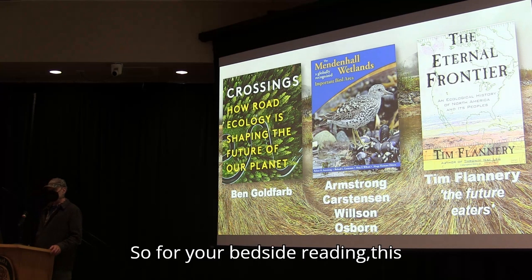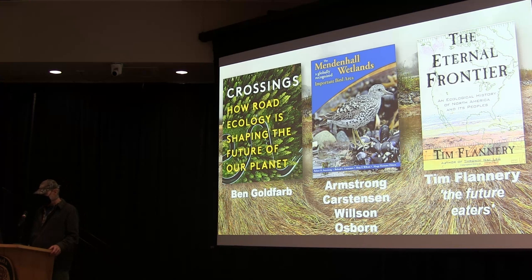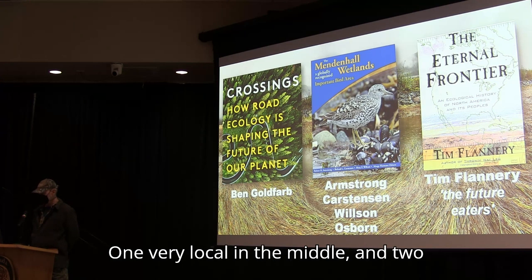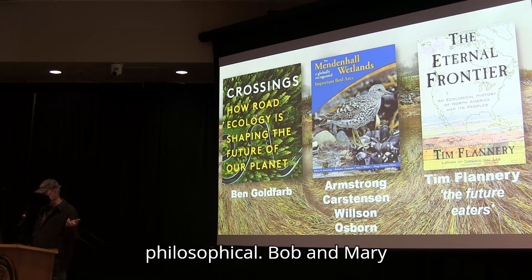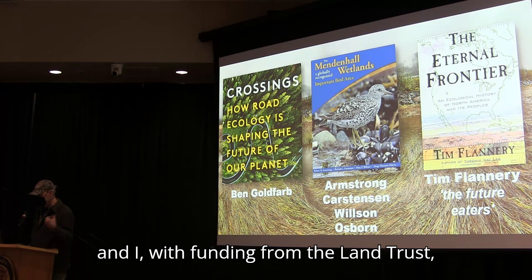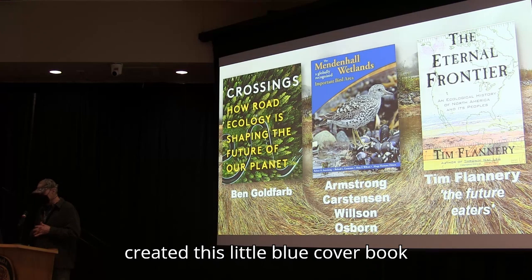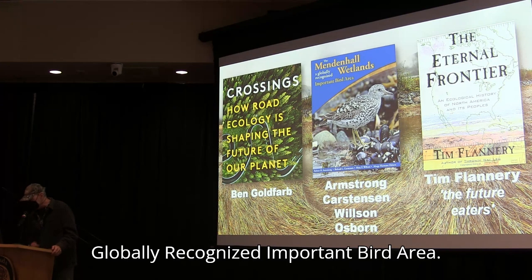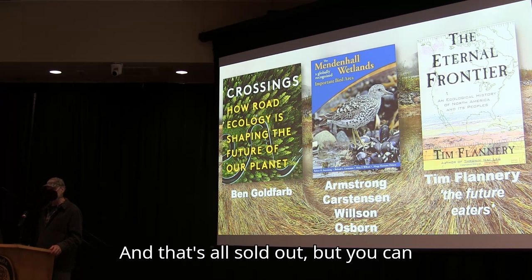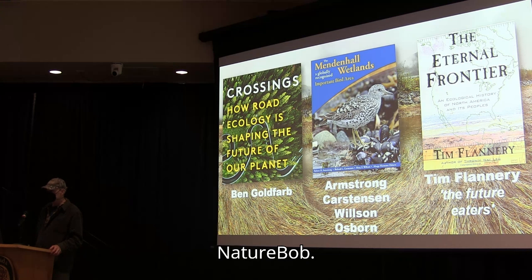So for your bedside reading this winter, here's 3 recommendations. One very local in the middle, and 2 more broad scale and philosophical. Bob and Mary and I, with funding from the Land Trust, wrapped together our hotspots study and created this little blue cover book called the Mendenhall Wetlands, a globally recognized important bird area. And that's all sold out, but you can download it for free from Bob's website, NatureBob.